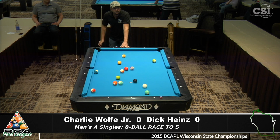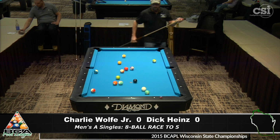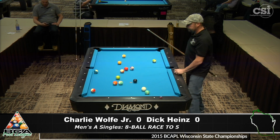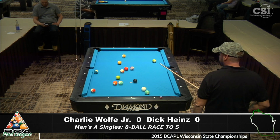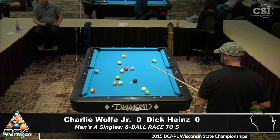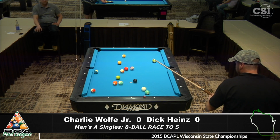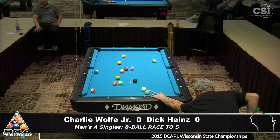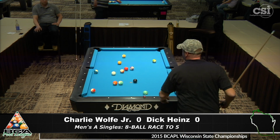Dick Heinz selects the low balls, and unfortunately didn't get down position on his 7-ball. So he's going to be playing that pea green looking colored ball, which is the 6. Probably up to the corner pocket. I don't think it goes past the 10 in the side. I don't know. Oh, it did.